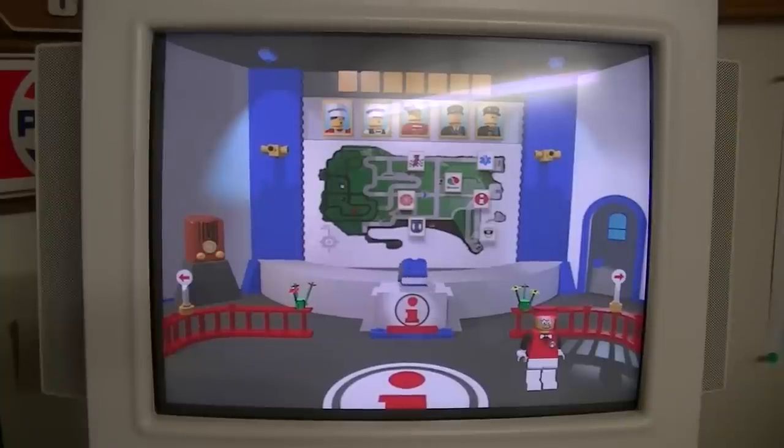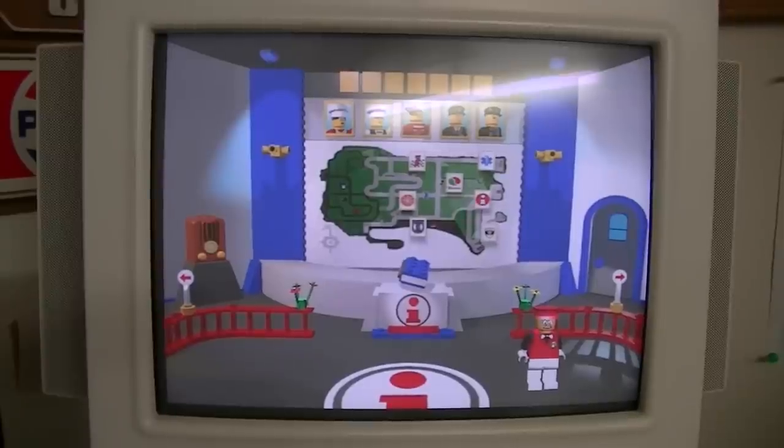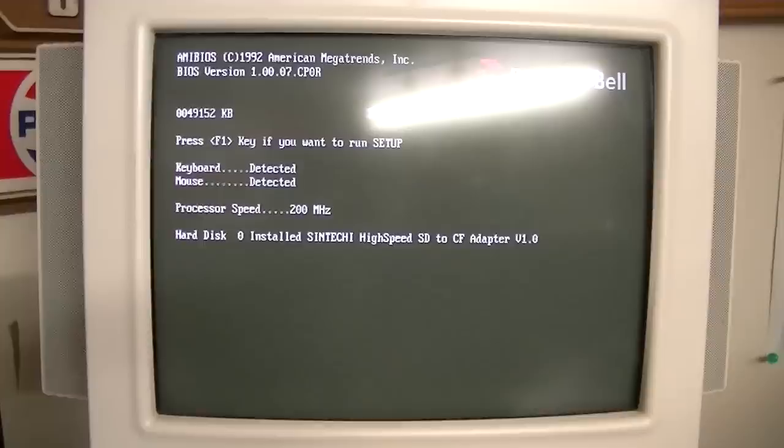Huh. Where is the mouse cursor? And the keyboard's not registering. And the computer died! What?